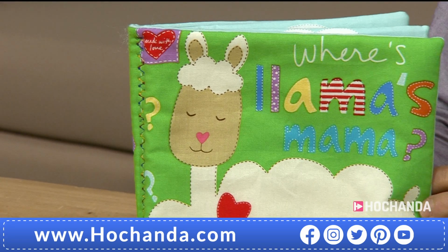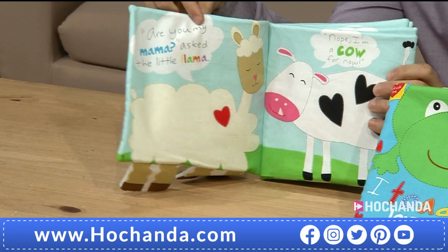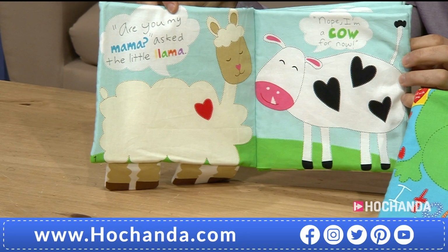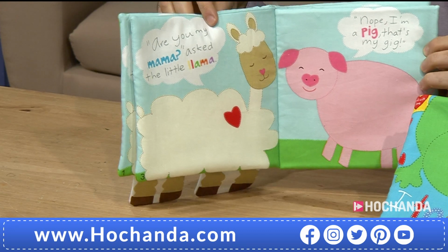So this is just one of the stories, Where's Llama's Mama? Let's have a look and see if we can find it. So, are you my mama? Asked the little llama. Nope, I'm a cow for now. And you can imagine the kids making the noises of the animals.